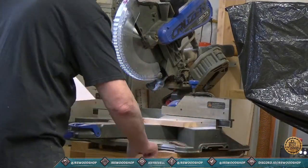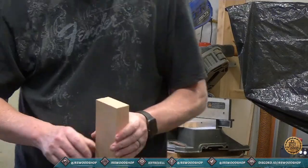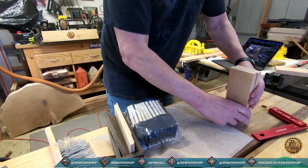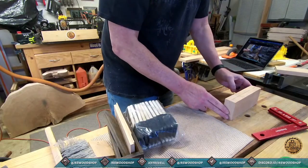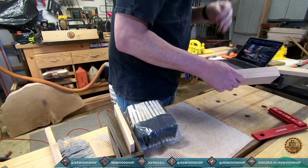All right, and that, my friends, bring it over here. That is two pieces that are essentially the exact same size now. And yeah, awesome.